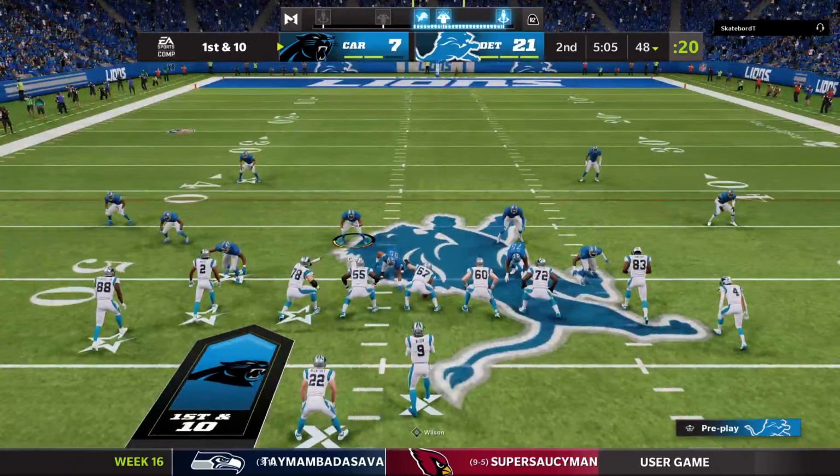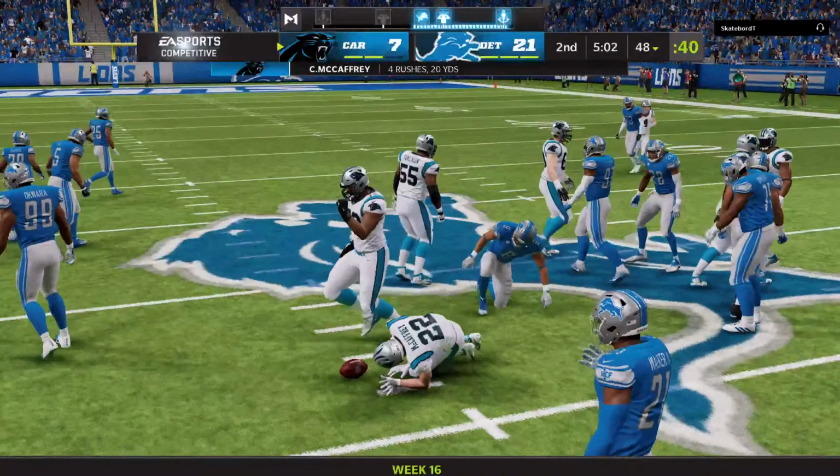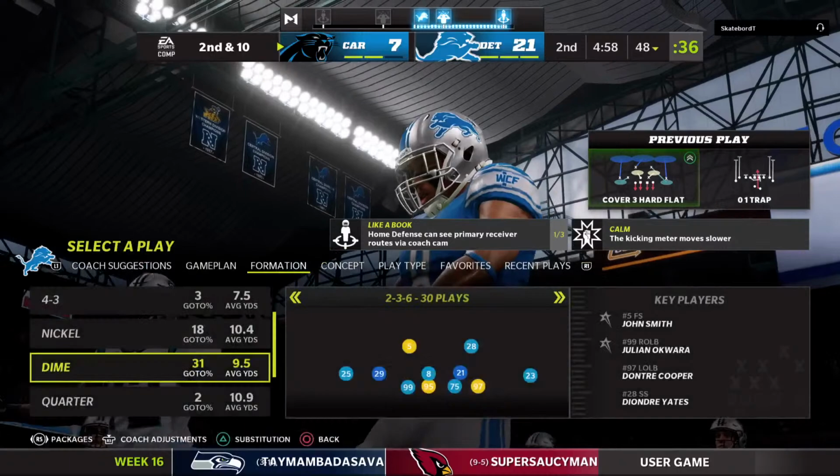Back to the ground on first, it's McCaffrey. And he's going to be met at the line of scrimmage and taken down. Call it no gain on the play, and it'll be 2nd down.